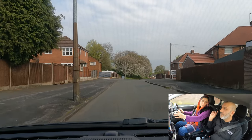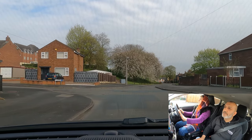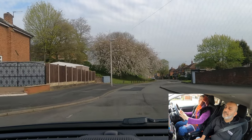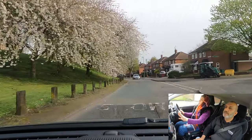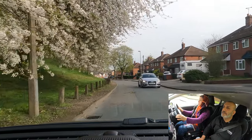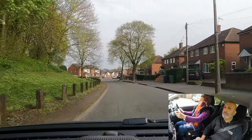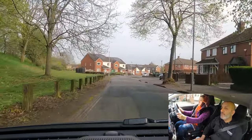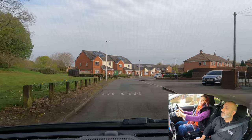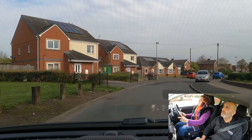Speed sign at the start, 20. Of the road? 20, yes. Yeah, here is residential and also less speed, less space, yeah? That's it. So we've got another speed sign here, look on the lamppost. 20. At the end of the road, turn left, Wiltshire Way, then turn right.